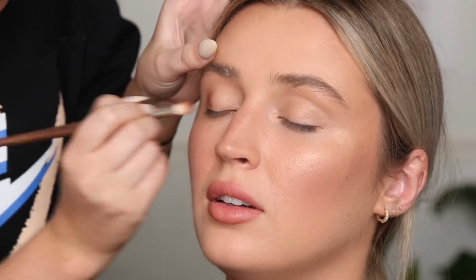Although I have hooded lids. You have really nice big lid space though. Really? Your eyes aren't hooded. They're deep set. Okay, great. There you go. Work your magic. I will. I intend to.